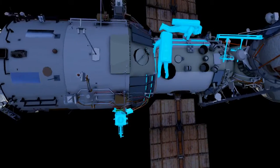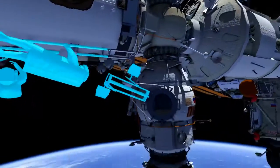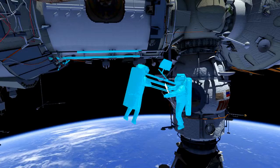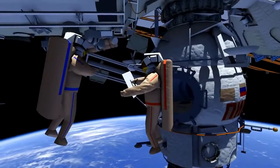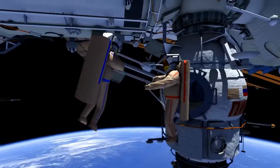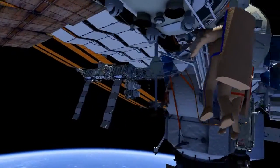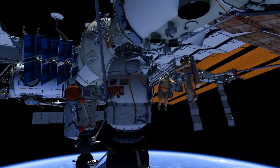The two will then translate back to DC-1. They will stow the Expose R protective cover inside DC-1 and retrieve the test experiment from DC-1. The two will then translate around DC-1 to Strela-1's boom.